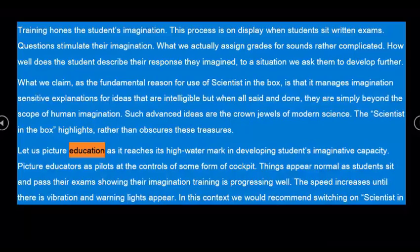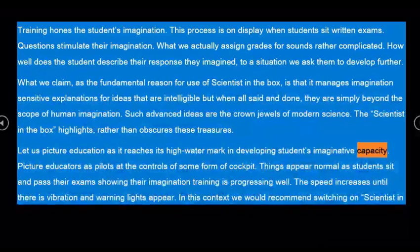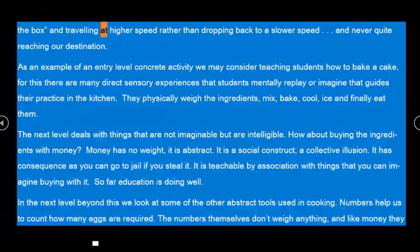Let us picture education as it reaches its high-water mark in developing students' imaginative capacity. Picture educators as pilots at the controls of some form of cockpit. Things appear normal as students sit and pass their exams, showing their imagination training is progressing well. The speed increases until there is vibration and warning lights appear. In this context, we would recommend switching on scientist in the box and traveling at higher speed rather than dropping back to a slower speed and never quite reaching our destination.